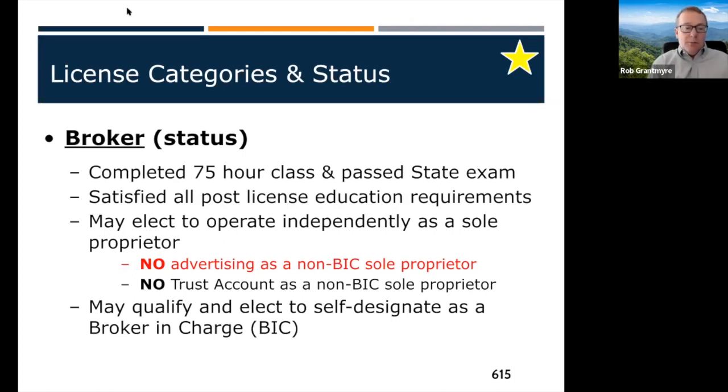And so I always tell people, don't fall in love with the idea of being completely on your own 2 months, 3 months, even 1 year after you pass your exam, because in order to be truly on your own, as I am now, I'm what's called a broker in charge sole proprietor. I've got enough experience that the Real Estate Commission allows me to work totally independent. But as a broker sole proprietor, you cannot advertise, you cannot have a trust account, you cannot hire staff, etc. So broker's a great next step.